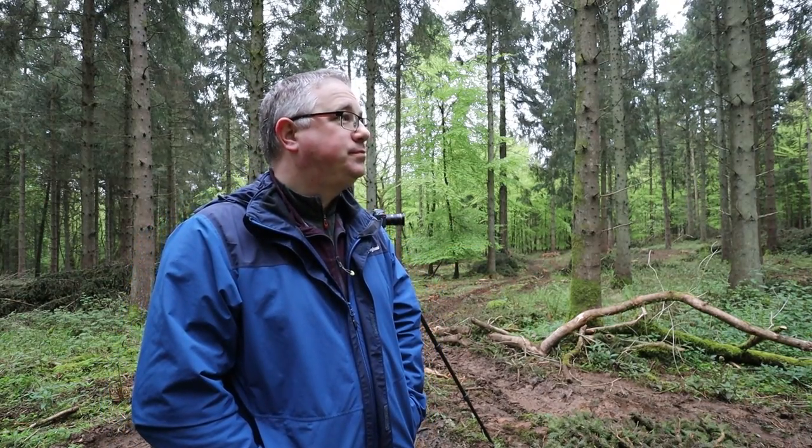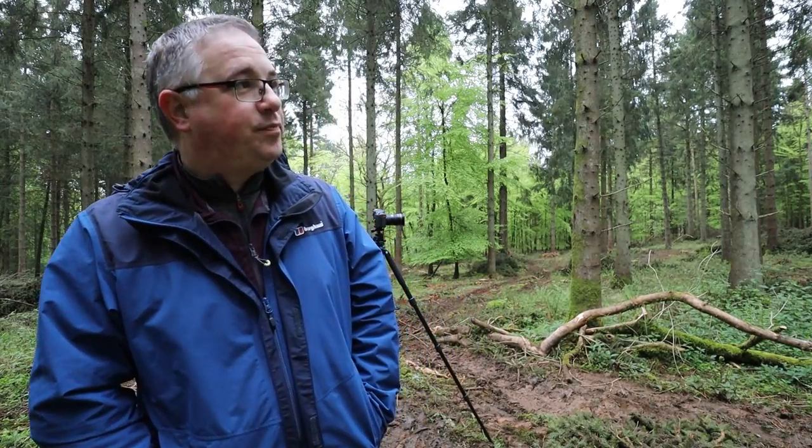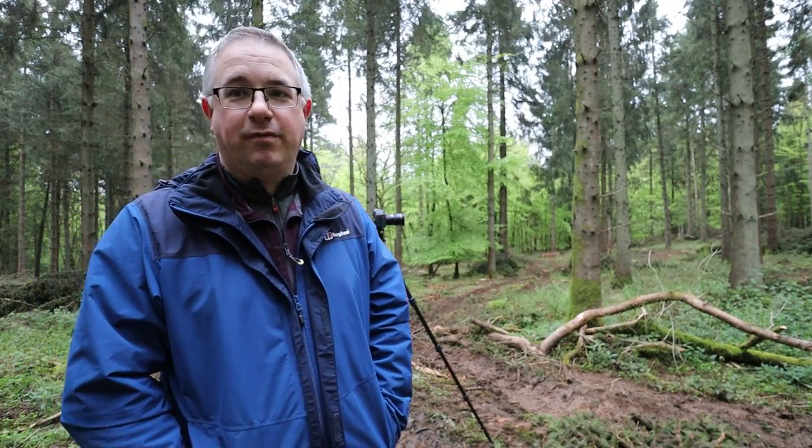I might go and take a picture of a tree over there, the one where it looks like somebody coming out of the ground. With all the branches currently, it looks like it's coming out from amongst a load of rubble, woodland rubble in this case.